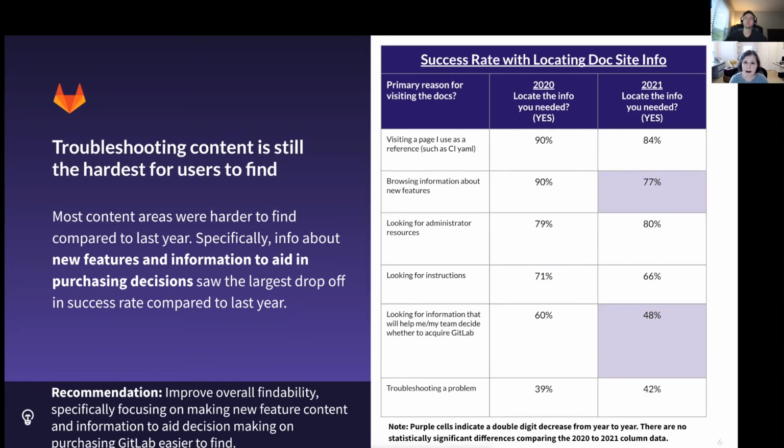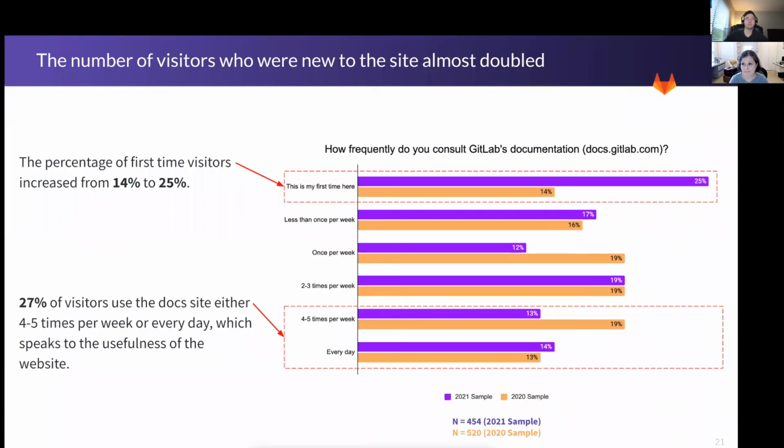Okay, so let's hypothesize about the reason that we see some lower success rates in the survey this year as compared to last year. So there are a couple reasons why we're seeing lower success rates. So let me bring up the slide for that. The number of users who were first-time visitors to the doc site increased by 11 percentage points, which you can see at the top of this graph. So this is my first time here, increased from 14% to 25%.